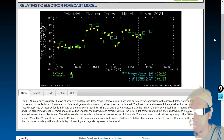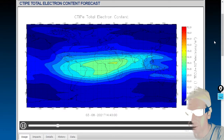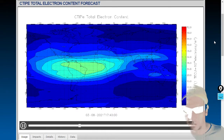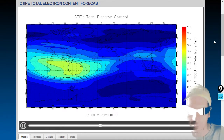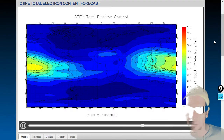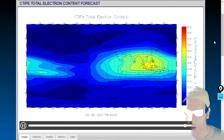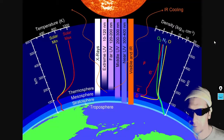So here is the forecast model. You can see we saw a little bit higher levels than in the forecast, and we're expecting an increase here. I would tend to agree with that forecast model. Here's a visualization of the electron content. This is the entire error column, folks. This will show you where likely GPS errors would occur. And the electron content is looking pretty normal to me over the past 24 hours.